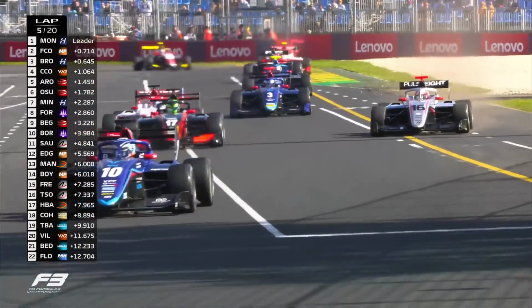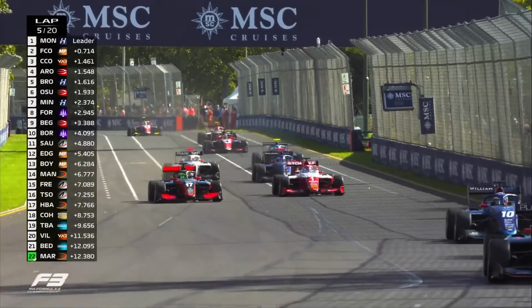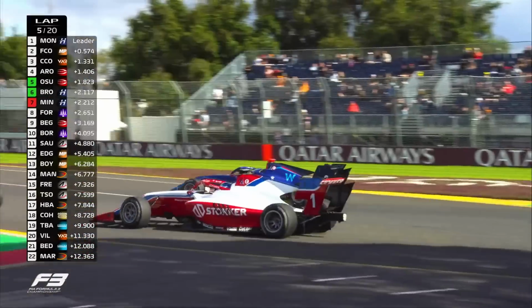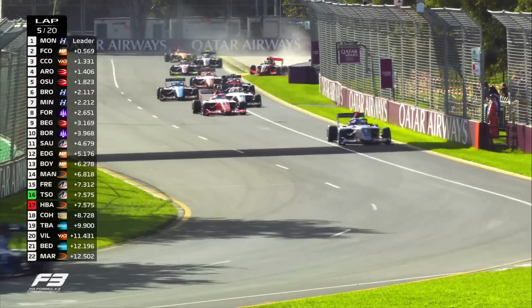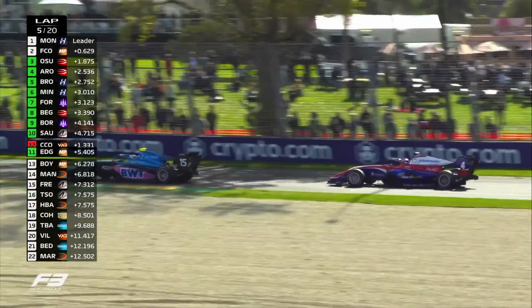And now on the exit of 10, he's on the curb again, keeps it off the wall, trying to get by Montoya. That's surely going to cause damage to that high-tech. Colapinto gets through, Collette gets through, and Paul Aron fighting as well. There's contact, they both go wide. We've got a Van Amersfoort racing car of Kaya Collette into the gravel. When it happens in Formula 3, it all happens.